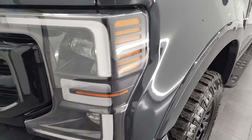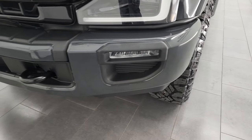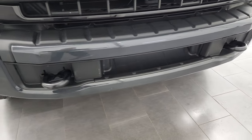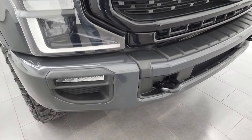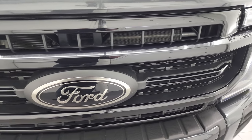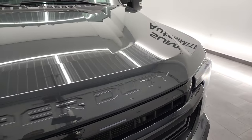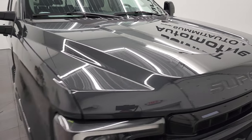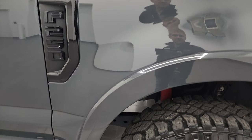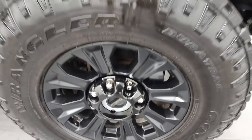Front fender's in excellent shape. This one does have the LED headlamps, the LED running lights, and the LED fog lamps. Front bumper is in very nice condition. I didn't see any major dents or dings on there. And you get the gloss, actually it's a metallic black grille, and you get the kind of bronze Ford logo there. The hood's in excellent shape too. Didn't see any major dents or dings on there, and the passenger side front fender is in really nice condition as well. Passenger side rim, no major scuffs or scrapes.